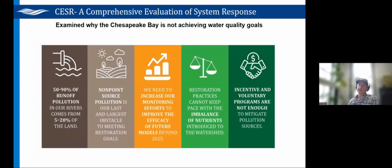And kind of distilling that report down, we have an understanding that most of the pollution is coming from very targeted regions within our watershed. Nonpoint source is still the biggest obstacle for us to achieve our goals. We need more monitoring to better improve our modeling. There's a huge imbalance in nutrients across the watershed, and we can't really keep up with those with the practices we're implementing. And finally, and most importantly, and the reason we're having this talk, is that they found that incentive and voluntary programs are not enough to mitigate pollution sources.